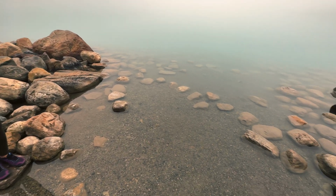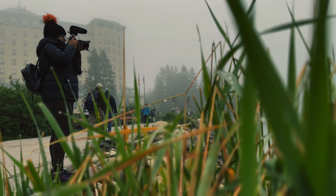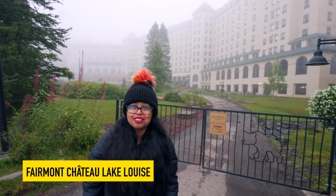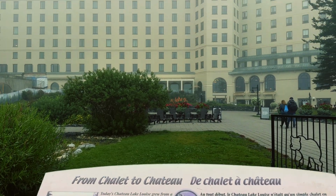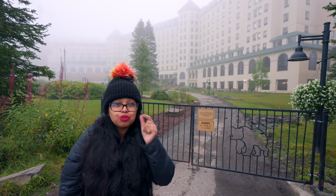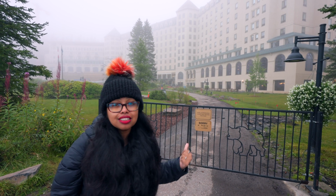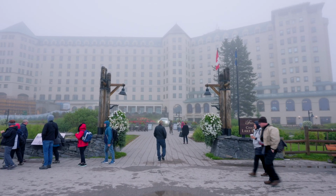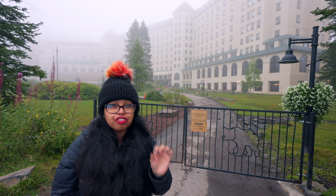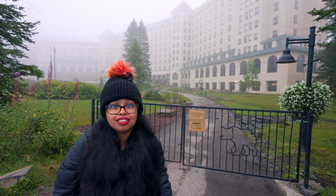And it's crystal clear as well. This is the famous Fairmont Chateau Lake Louise, which was opened in the year of 1890, and in Banff there are two Fairmont hotels. One which we showed you in the surprise corner, that was the Fairmont Banff Springs Hotel, and this is the Chateau Lake Louise Hotel, which has more than 500 rooms, and average per night cost can be anything between $1,100 to $1,200.